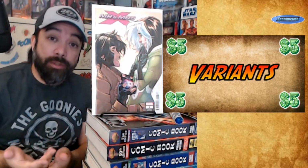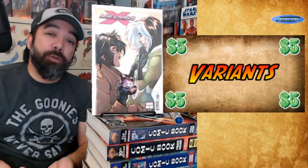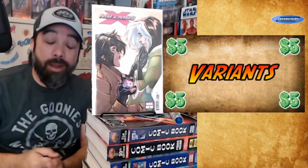I do like Gambit. I do like Rogue. And I like this cover. Again, I don't know why I didn't buy it the last time. Sometimes when my pile gets a little too big and I know I'm spending a lot of money, I'll go, well, maybe I'll get that next time. And here, it's next time. So I got it now.